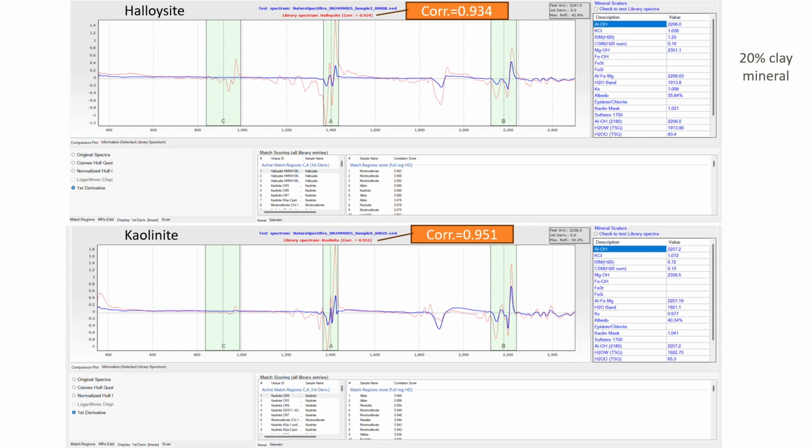So here is a breakdown of the halloysite, kaolinite, montmorillonite, and illite, and how they correlate with our spectral library. As you can see, the halloysite and kaolinite with the same match regions correlate very highly, and they correctly identify the mixed clay minerals. Remember, these match regions are adjustable, and I define them specifically due to the features that I knew were present after scanning the pure clay minerals. And you can find these spectra in literature if you'd like to see where the features would be.